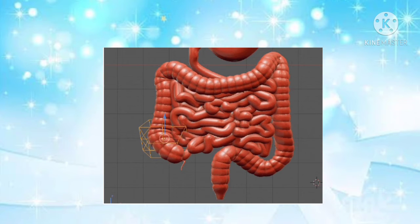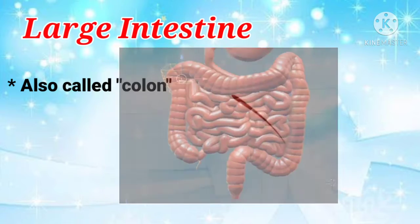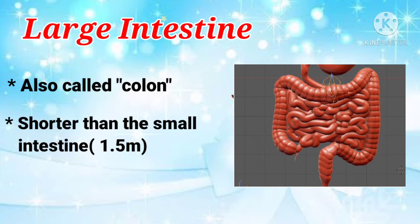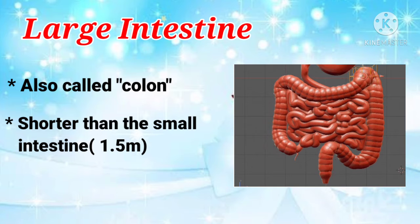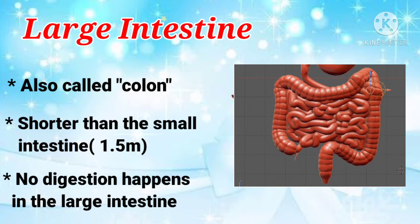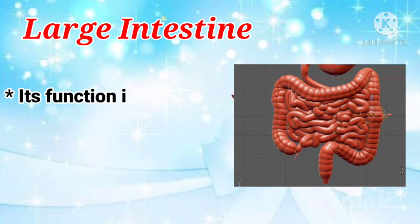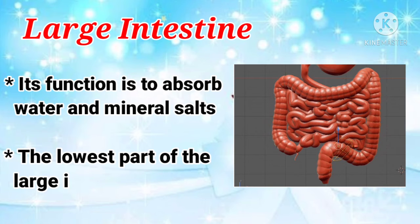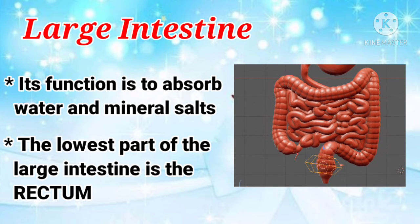Food that has not been digested by the small intestine goes to the large intestine. It is also called colon, and it is slightly shorter than the small intestine. It is only about 1.5 meters long. No digestion happens in the large intestine. The only function it has is to absorb water and mineral salts. The lowest part of the large intestine is the rectum.